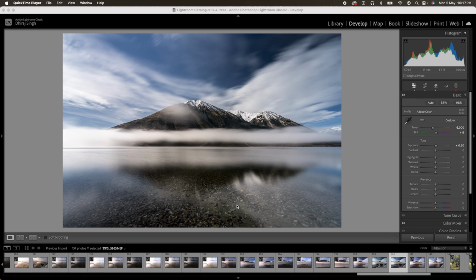I also used a 10-stop filter just to get my exposure down and to get the long 30 seconds exposure. And the thought in doing so was to get the surface of water a mirror-like formation and just to get the clouds and the mist to present a sense of motion. The two other elements such as the stones under the water and the mist really complement well and lead the view to the hill.